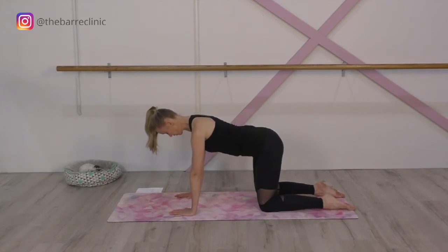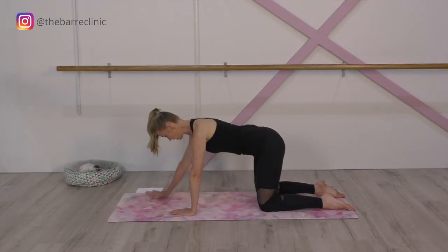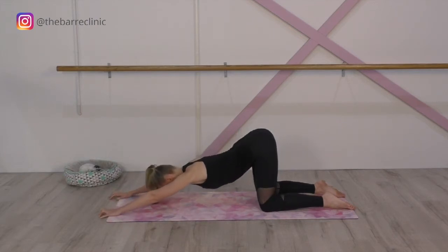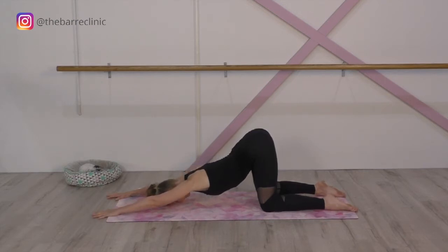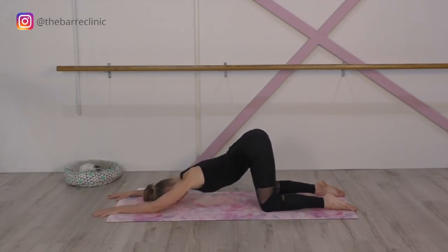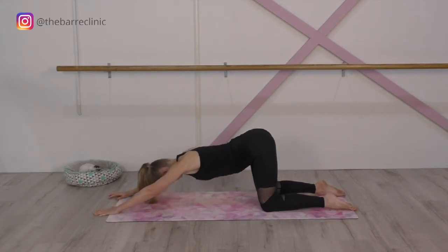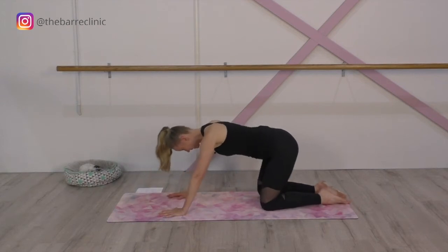Just pause here for a moment as you press out of your shoulders, feel neutrality through the spine. And then we're going to walk our hands forward for our puppy dog pose. So the hips stay over the top of the knees and the forehead and the chest comes towards the mat. Forearms can rest onto the floor if you need. And let's hold here for 3 big rounds of breath. Lift through the body, walk the hands back up and rest back into child's pose.